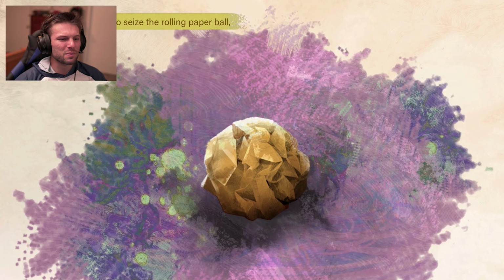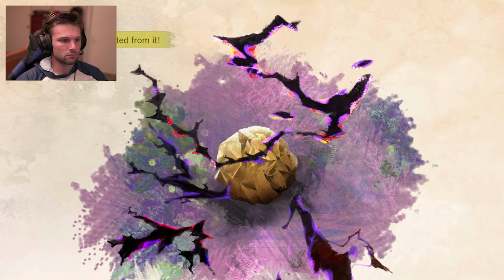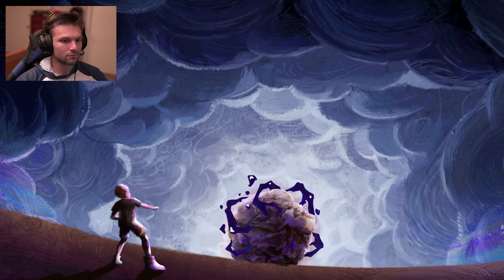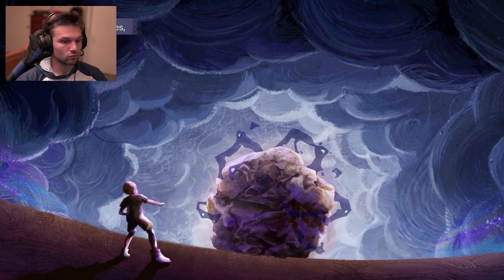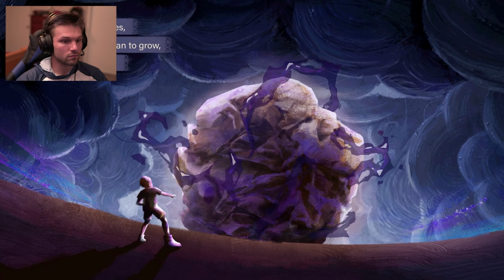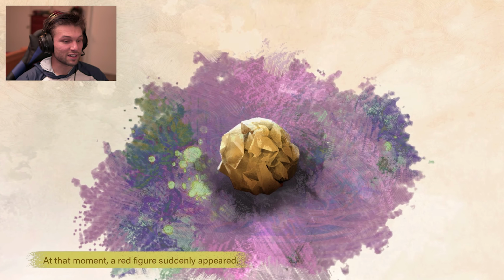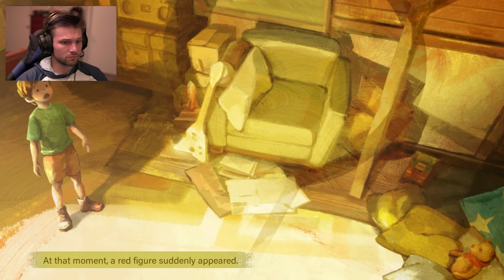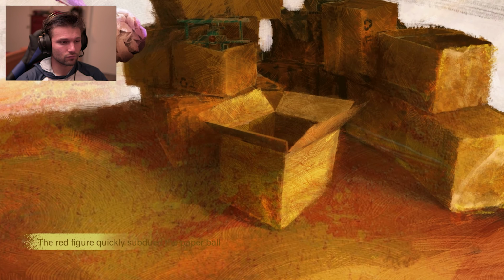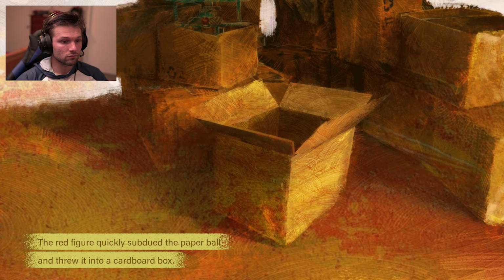Just as he was about to seize the rolling paper ball, suddenly, terrible sparks erupted from it. Before his very eyes, the paper ball began to grow, bigger and bigger. At that moment, a red figure suddenly appeared. The red figure quickly subdued the paper ball and threw it into a cardboard box.